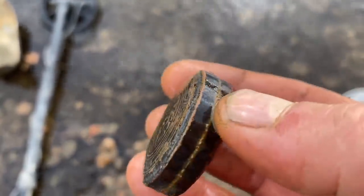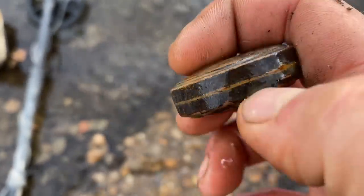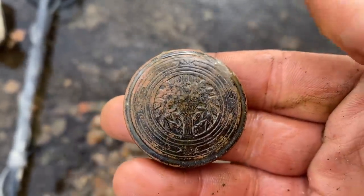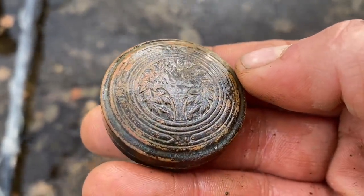That? I've got a feeling it's either a compass or a little makeup-y thing. Well, it's made of brass. Not sure if I can open it. I'll see if I can open it and get back to you. That's really cool. Like a little tree. Or maybe a little Greek pillar.